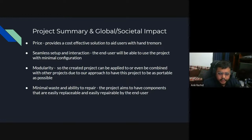And one of the most integral aspects of this project is the modularity of it. Basically, you can add things on your own, and that brings on minimal waste and the ability to repair. We're going to make sure that we have pin headers so that it's really easy to take out components and put them back in, so that the user would not have to get special equipment or even have soldering experience in order to repair the product.